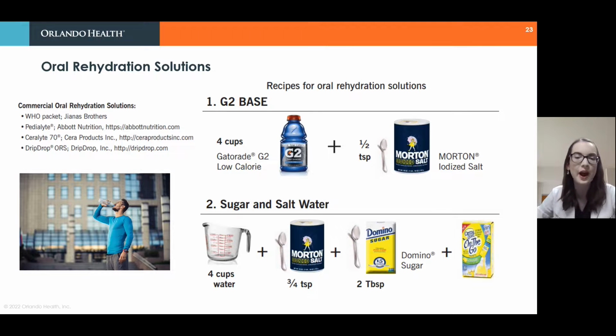These are some recipes for how you can create your own oral rehydration solution. And there are also products listed on the slide. Pedialyte, Drip Drop, and Liquid IV are three common products that you can find in the store and that typically you can add to water or come pre-bottled and ready to drink.